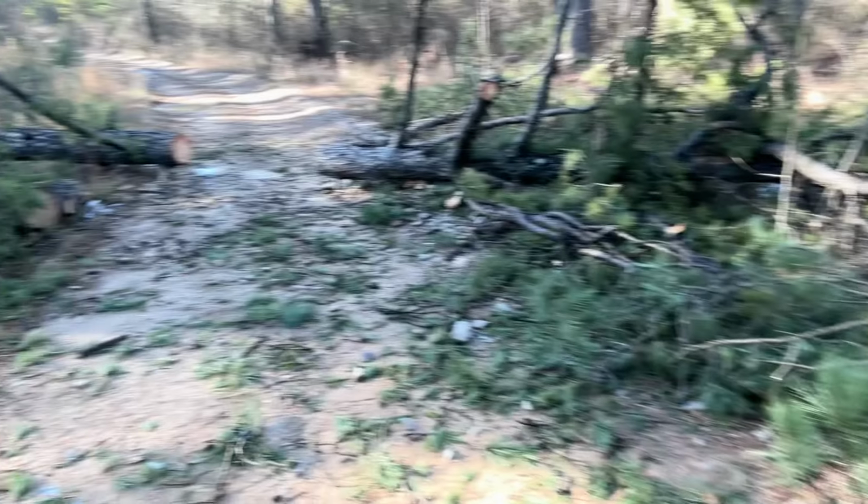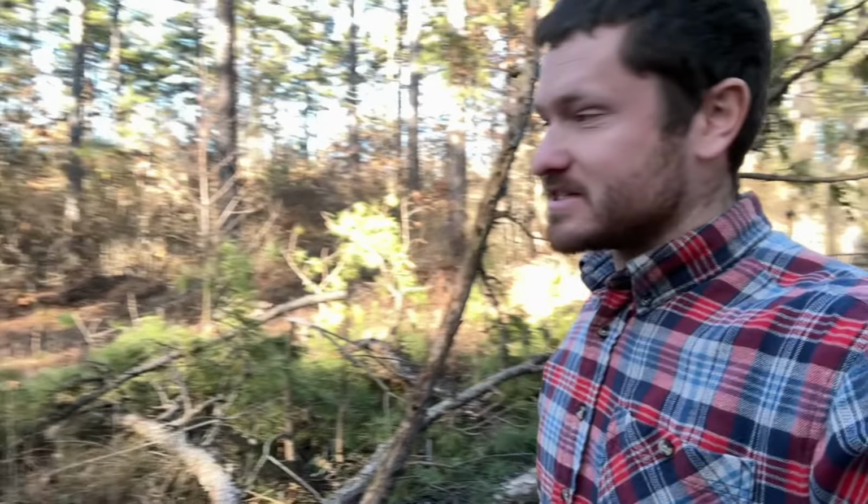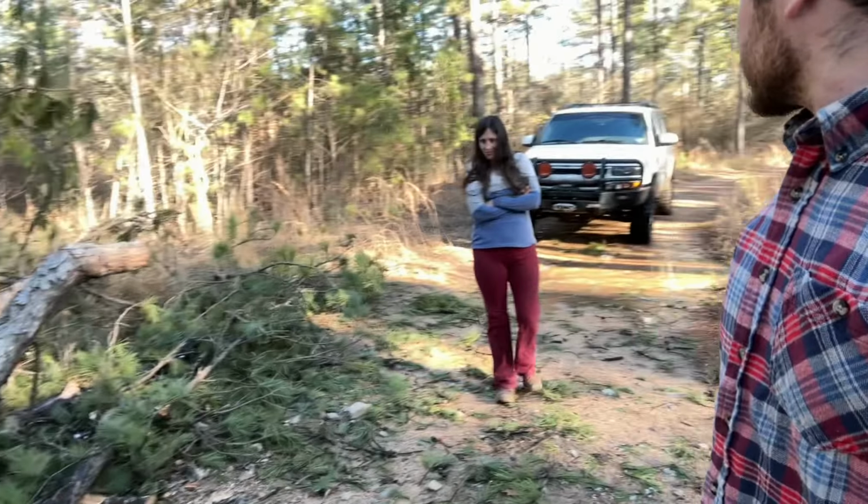Well, this right here, I always carry the Milwaukee chainsaw. Somebody's cut it, but only to fit a side-by-side, not a Suburban.